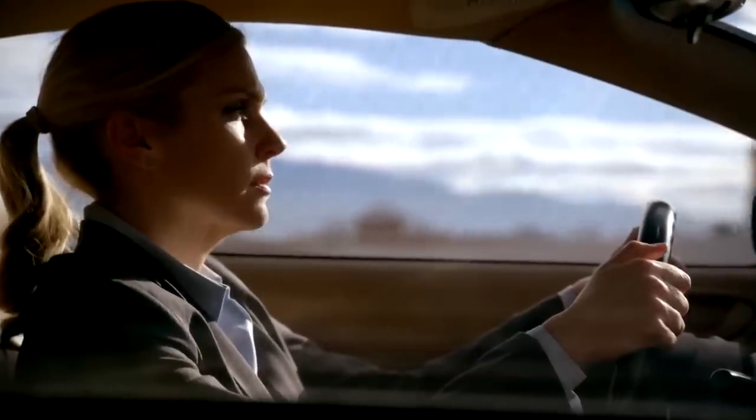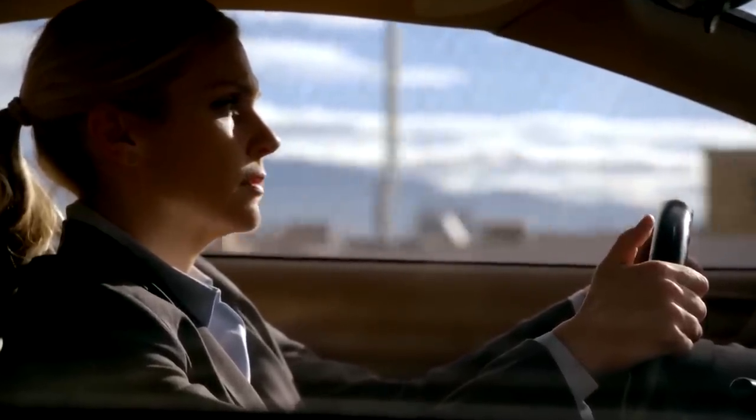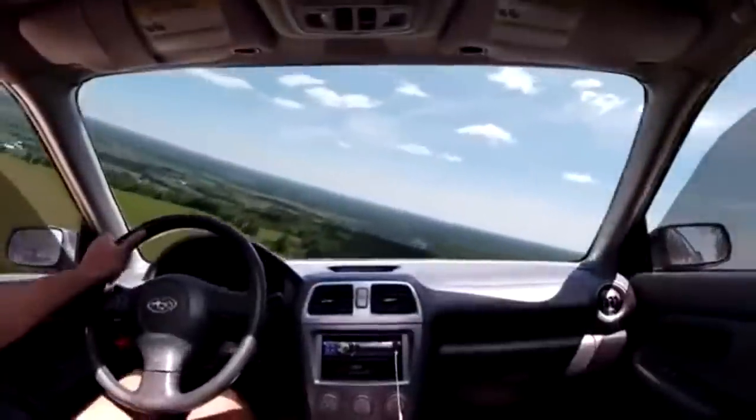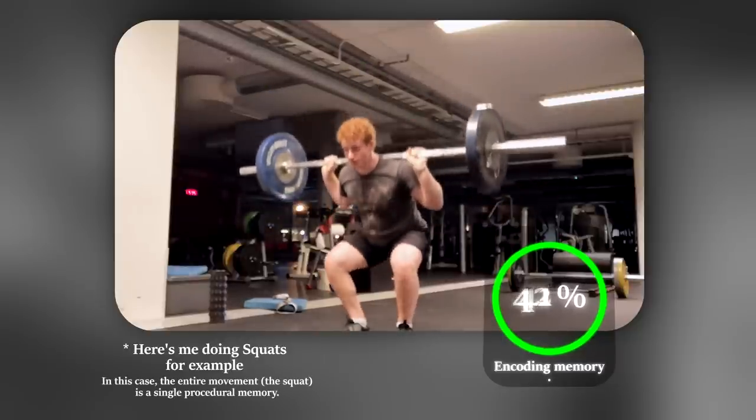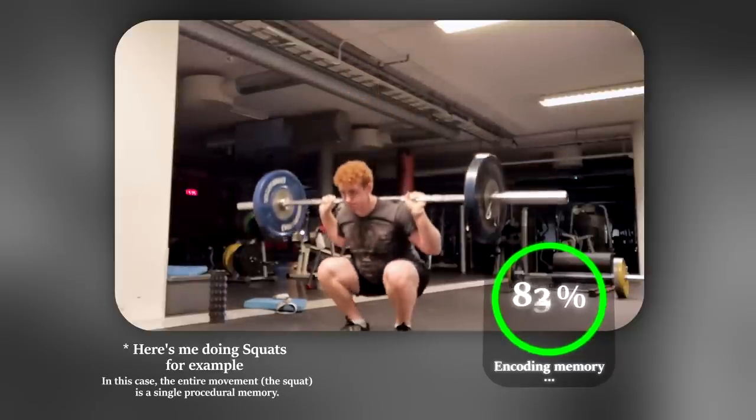It's the reason you can perform certain actions like, for example, driving a car without really thinking about it and without being able to explain how you did it in the first place. Encoding procedural memories on the surface seems easy. Just repeat any movement over a long enough period of time. But looking deeper, I found through research that this actually occurs in 3 important stages.